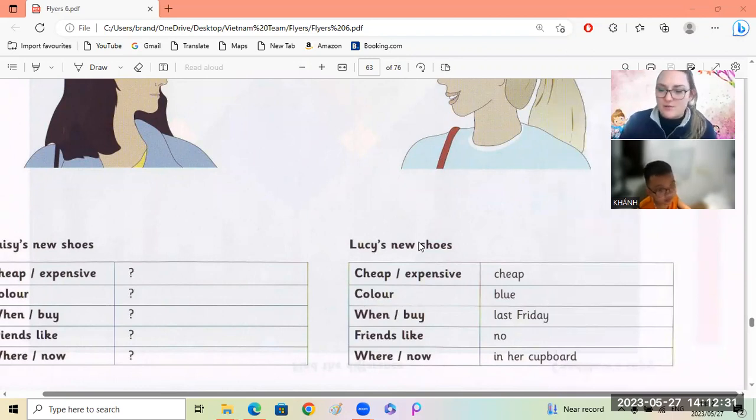What color are Lucy's new shoes? Lucy's new shoes are blue. Okay, good. And when did Lucy buy her new shoes? Lucy bought her new shoes last Friday. And do Lucy's friends like her new shoes? Her friends don't like her new shoes. Okay, where are Lucy's new shoes now? Lucy's new shoes are in her cupboard.